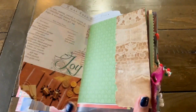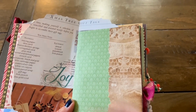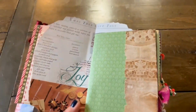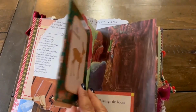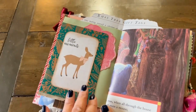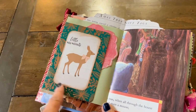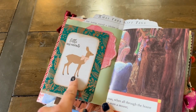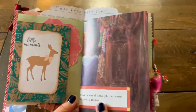This is tea dyed paper with some of that vintage doily imprint. So I think this small journal makes a wonderful journal for photos that you like to print. You don't have to do a lot of writing. You can definitely do collages in this type as well. Here is one. We have this beautiful greeting card, gorgeous fawn, little moments. And when she opens it up, it's a journaling spot.